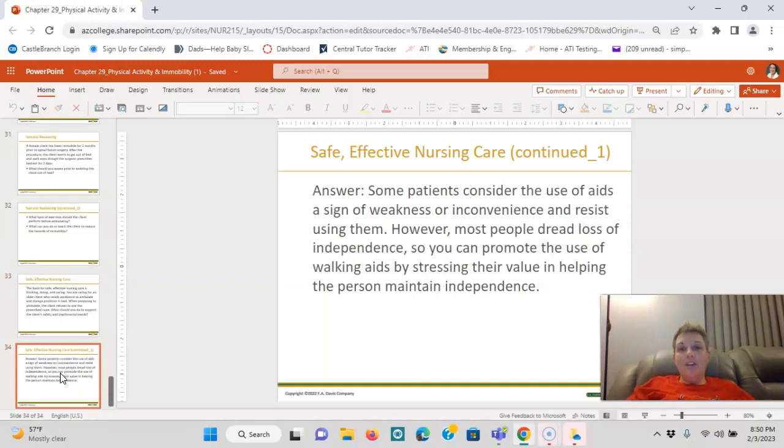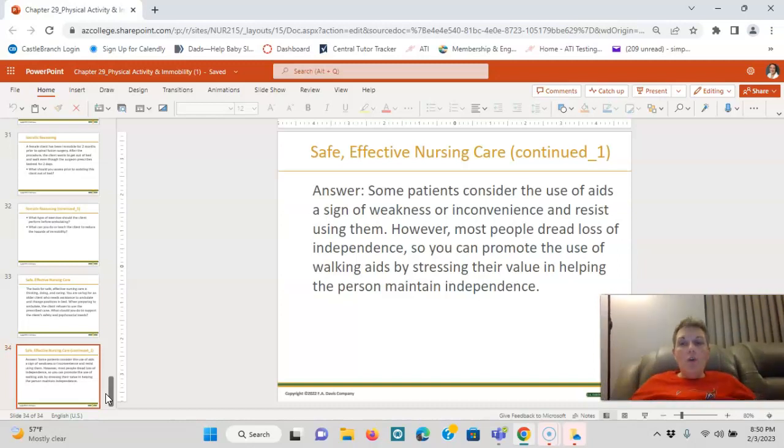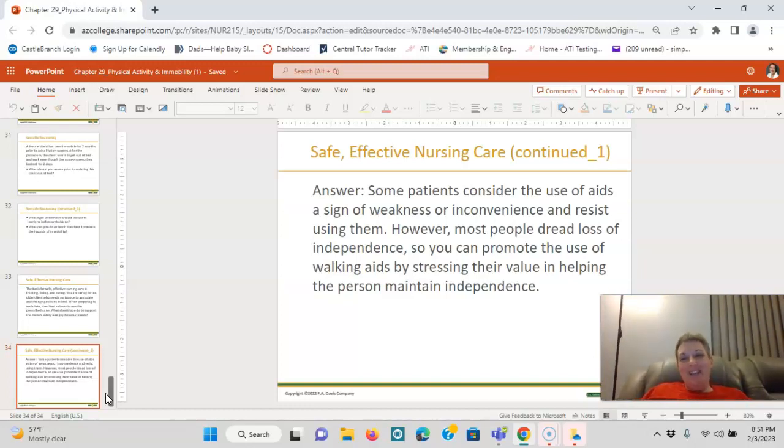Some patients consider the use of aids a sign of weakness, inconvenience, and resist them. However, most people dread loss of independence. So you can always promote the use of walking aids by stressing their value in keeping them independent. They also like to know that you care, right? So if you say, well, you know, your daughter's going to be upset with me if you don't use it, you can use a lot of different tactics in this way.